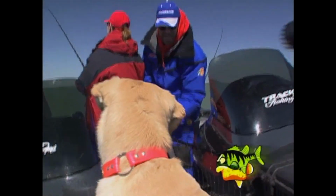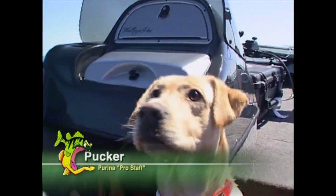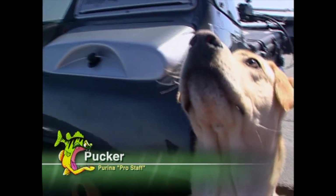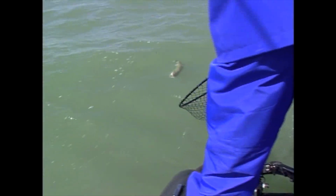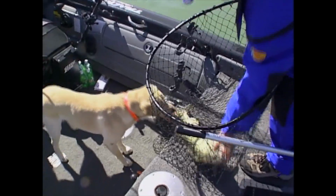Let me get the net for you. I don't see him yet. Nice and steady. He's fighting pretty hard. There he is. I see him. Up a little then. I got him. Nice fish. All right. Nice fish. Woo! That's a decent fish.